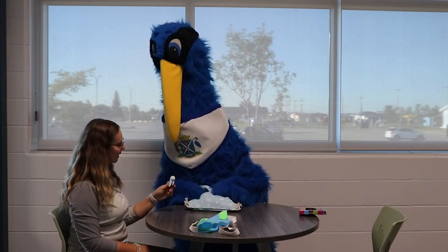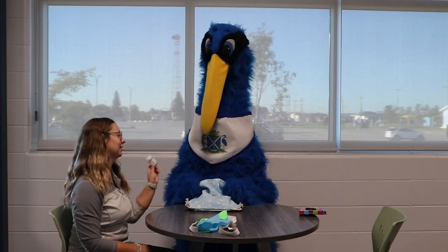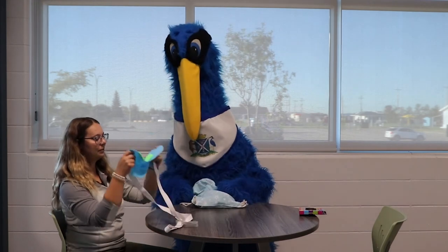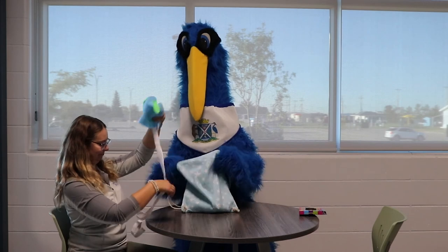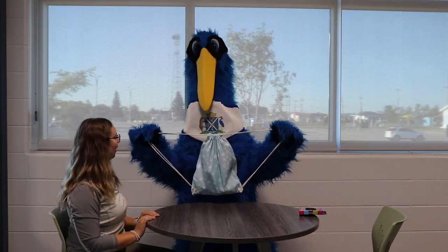And I also have some hand sanitizer for you. Smells pretty good, but don't eat it. And here's your face mask. So this is what you're gonna wear around the school and on the bus to stay safe, okay? And that's it, you're ready to go to school.